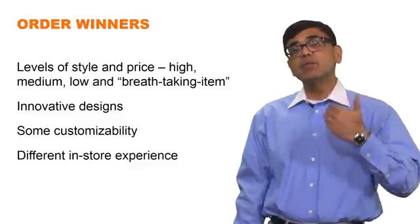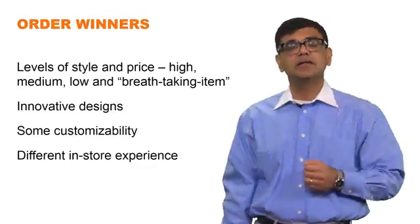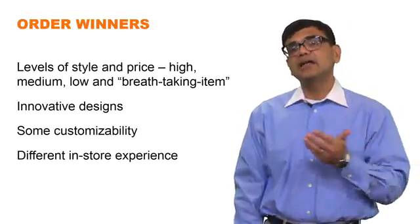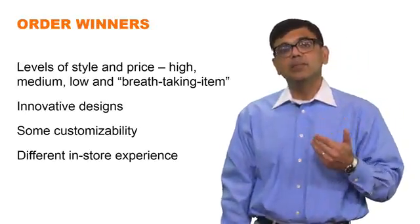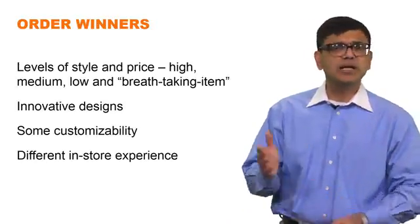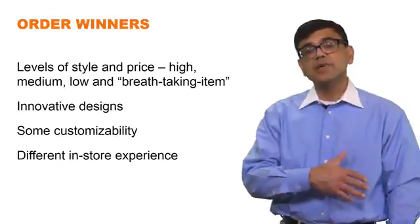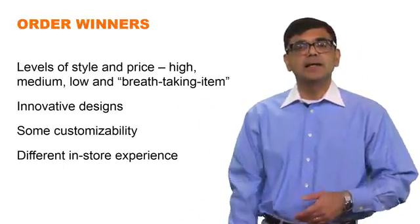Order winners. Why would customers for the same type of product go to an IKEA versus a competitor? So even though it's moderate price, the level of style is high, and not only that, you have a range available even within that. So there's high, medium, low prices, and they also have this notion of a breathtaking item. And it wasn't clear to me, from my readings at least, what a breathtaking item is, but I think it's either breathtaking item from a price perspective or from wowing you in terms of what the product is.